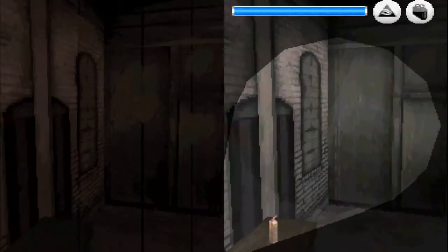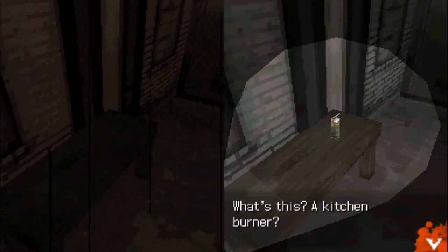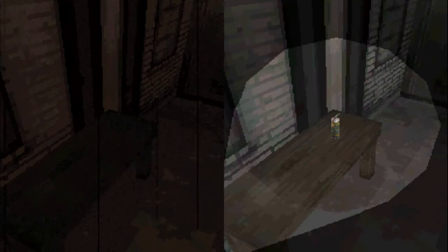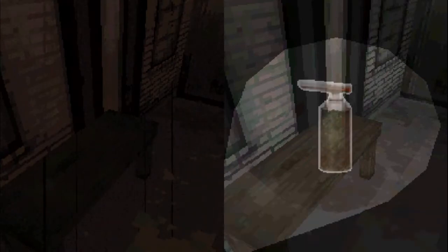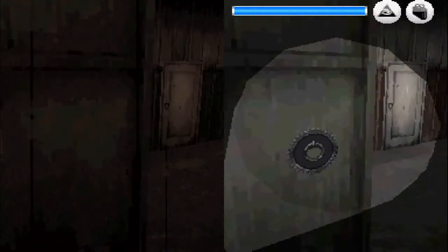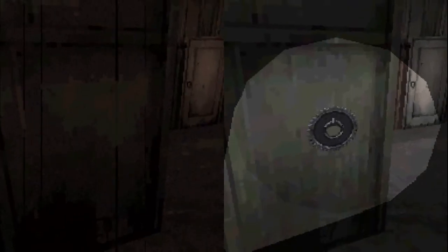There's something. What is this, a kerosene burner? Maybe I can cut through the middle grating on the gutter with this. Alright, good. What is this? There's a gear on the wall.